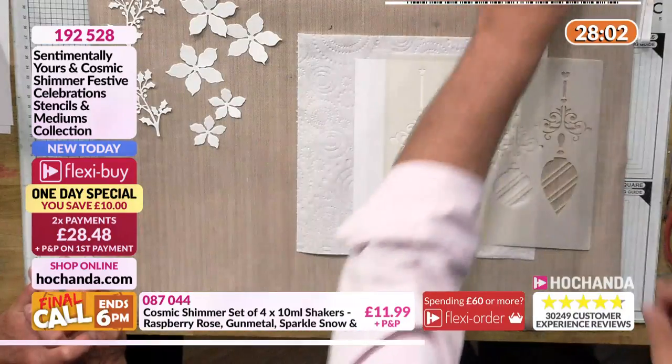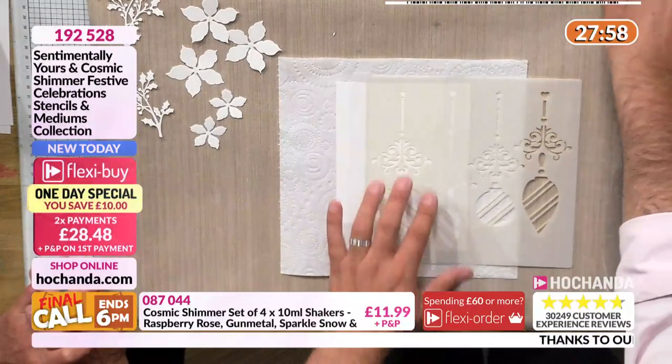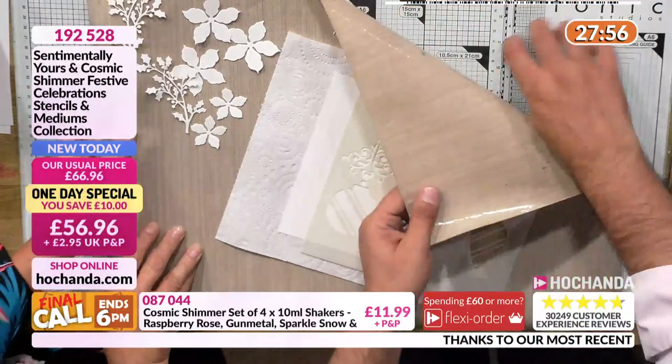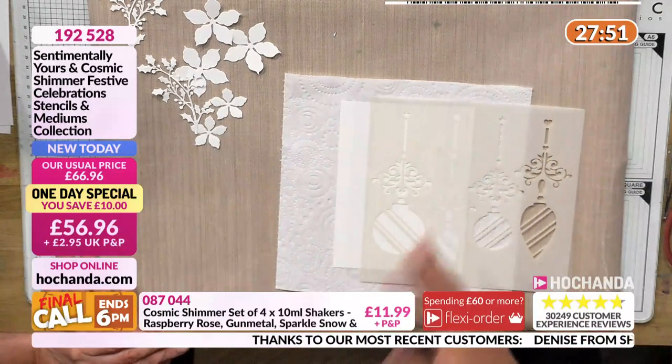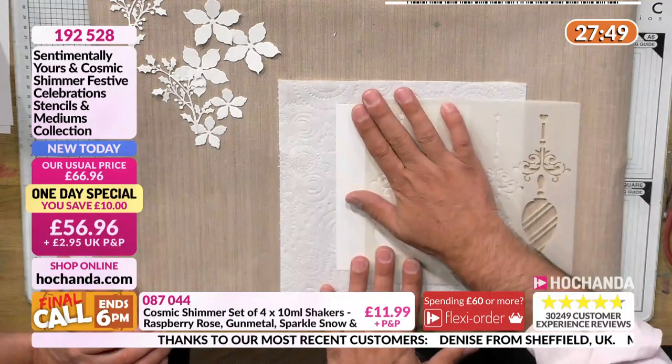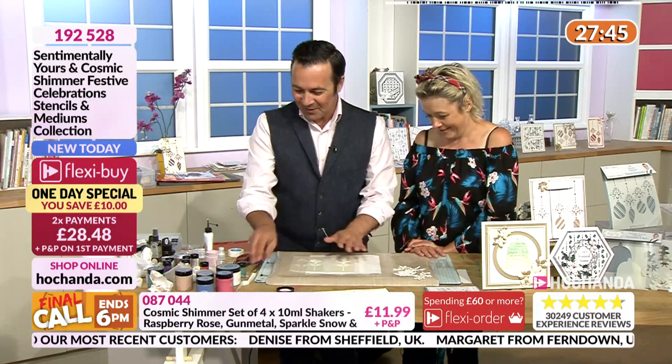So the first tip for you is remove your stamping mat. All I've got under here is a glass mat or a hard surface. What that means is there's no bumpiness or kinkiness in my stencil. You don't want any kinkiness.